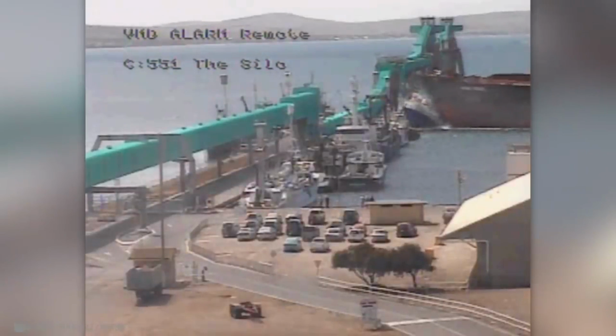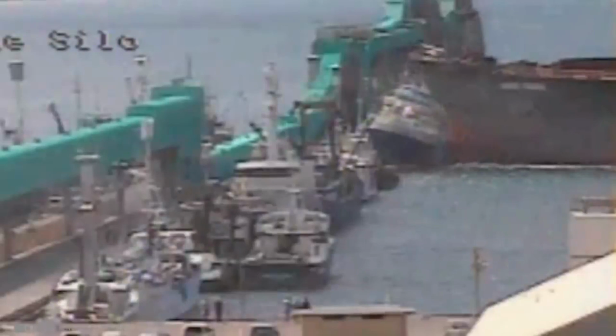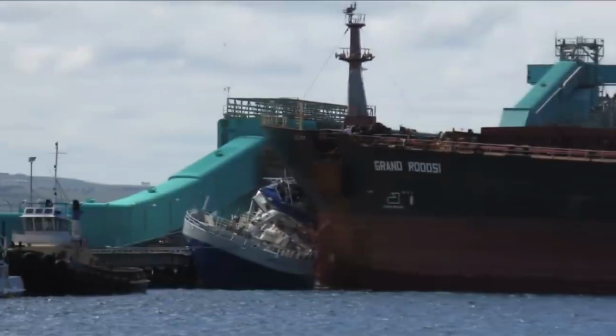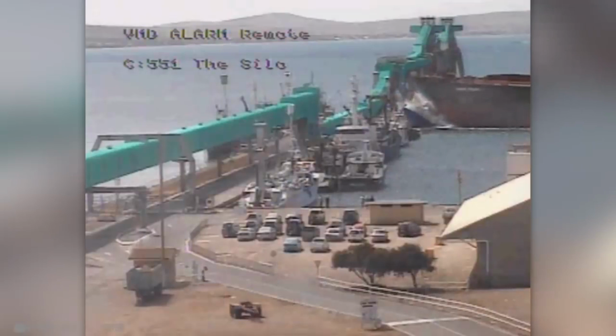You just witnessed the bow of the huge bulk carrier Grand Rodozzi destroy the tuna boat Apollo S whilst moored at the wharf in Port Lincoln, South Australia. The cost of this 47-meter motorboat is estimated at $17 million. After the collision, it sank in just 15 to 20 minutes.